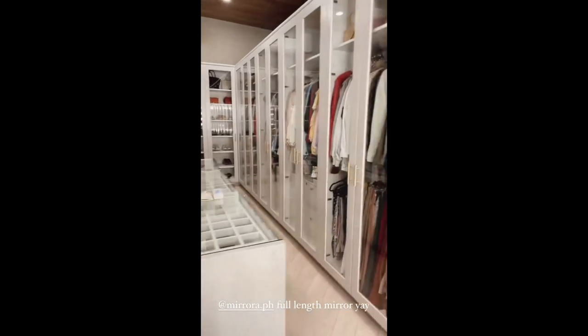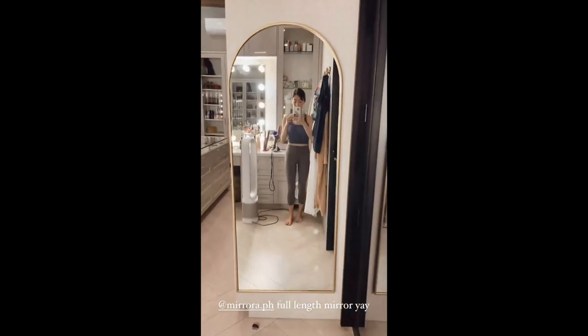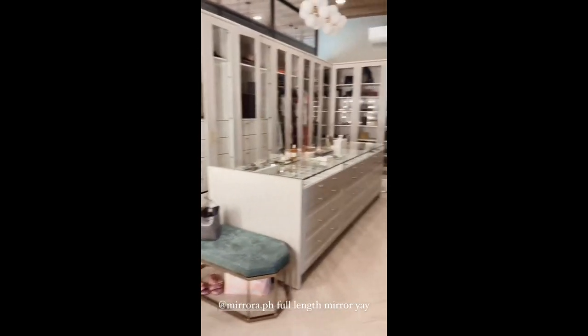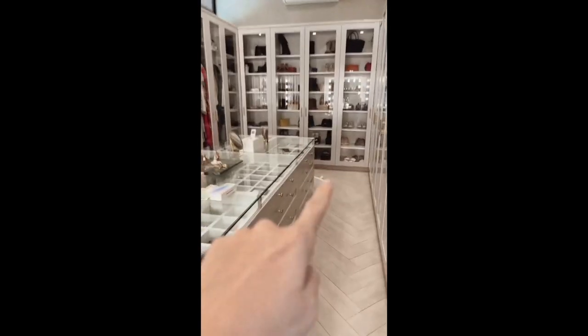And guys, while we're here in my closet, look who has a new full-length mirror. Me. I got this from Aurora PH. We are going to be doing some fixes to the space, starting with this mirror here. So happy. I am gonna get this one fixed. It's going to be a new bench situation here and also on the other side.